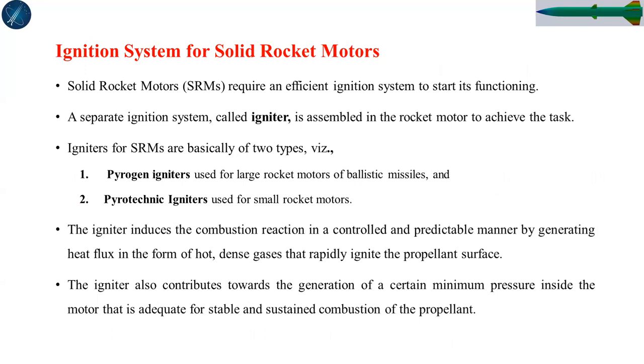Ignition systems for solid rocket motors are of two types: pyrogen igniters and pyrotechnic igniters. Pyrogen igniters are used for large rocket motors, such as ballistic missiles and others. Pyrotechnic igniters are used for small rocket motors. These are sensitive chemicals.